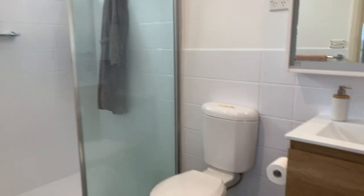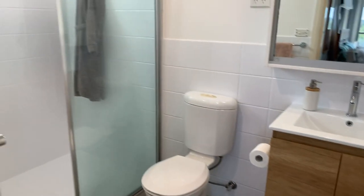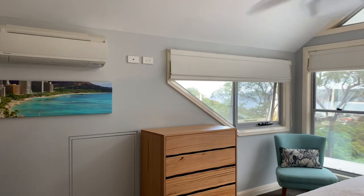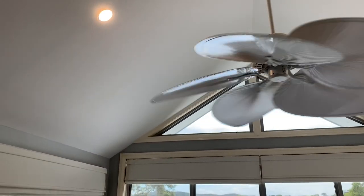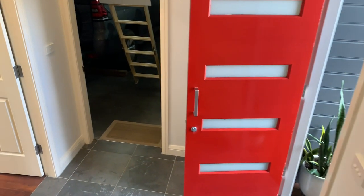So here's the ensuite for the main bedroom. You've got the split system air conditioner, which is reverse cycle, so you can have it for summer and winter. Now the house was actually built by the owner, who is a builder. You've got ducted vacuuming.